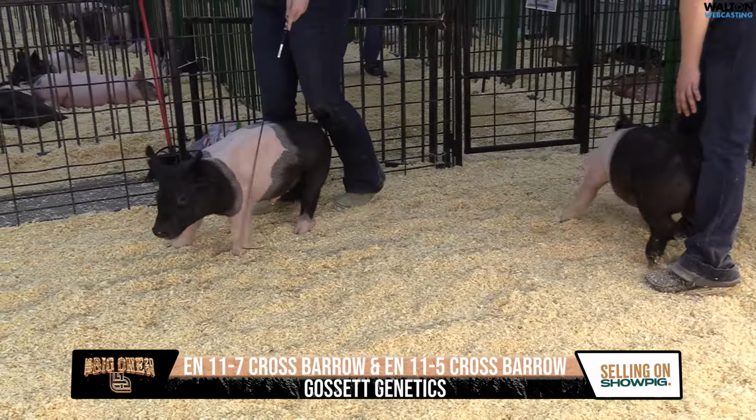Some might act like it's a bad thing to talk about, but it's important to have. And that hog's going to have that, and usually bone and hair go hand in hand. I think that one there has all those indicators. He's not maxed out sale ready. He is a feeding pig with all the right indicators. I would have that one very high on the list. That 11-5 pig is really good.